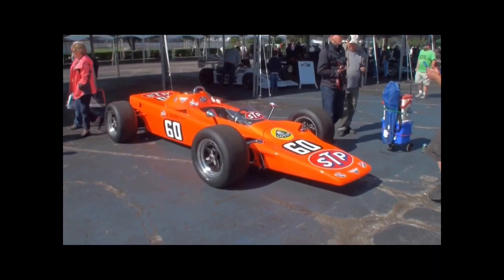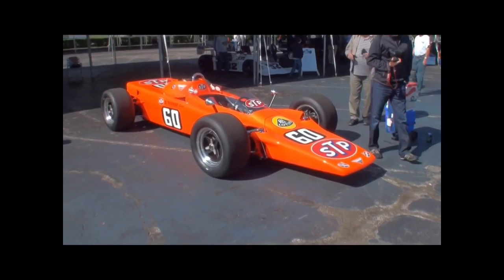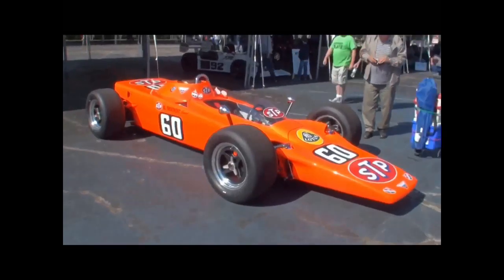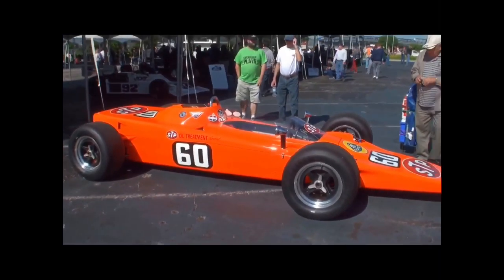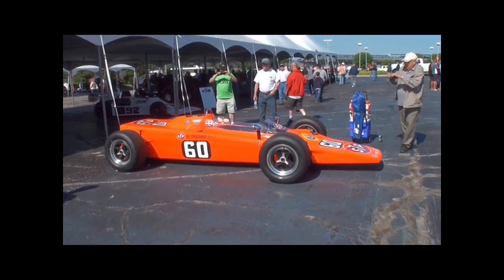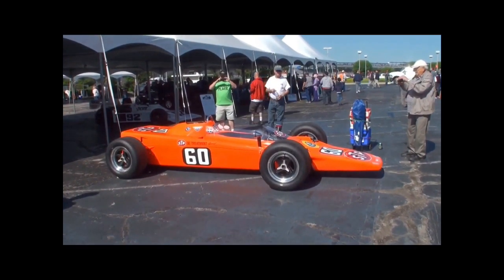Well, this was designed and built for the 1968 Indy 500. It's unique in that it's turbine engine powered. The rules allowed turbine engines. This thing at the time was running in first place in that race the whole time, and it was the pole car, if I'm correct.